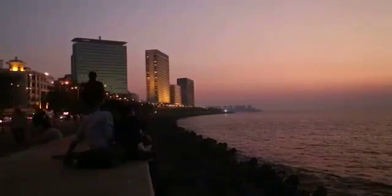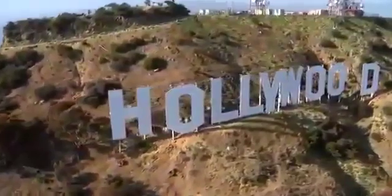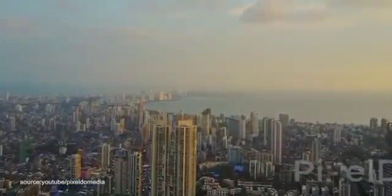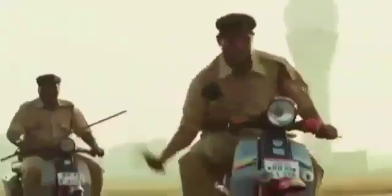Mumbai is the commercial capital of India and is also called the city that never sleeps because I guess they didn't know that slogan was already taken. This city is also home to the entertainment industry in India, so it's commonly known as Bollywood, yet another thing they ripped from the United States. While the city is home to the world's most expensive house, it's unfortunately also home to the world's largest slum. The popular film Slumdog Millionaire was set in Mumbai.